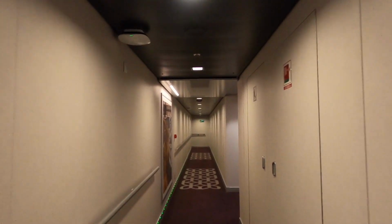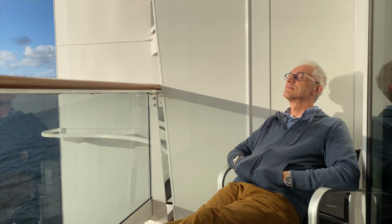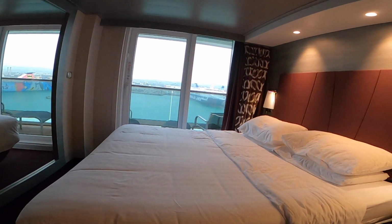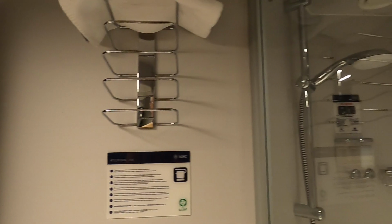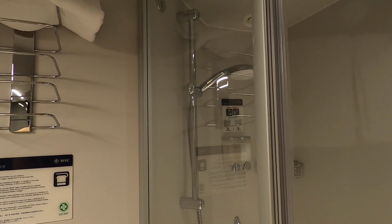So as you know, we booked a balcony cabin with the Fantastica experience on deck 12. The cabin was well laid out. It was spacious and efficient. A few things in the cabin were really fantastic. And the first one, I think, was the shower. In fact, I think it was the biggest shower we ever had on a cruise ship. It was fantastic. It was as big as a normal hotel shower.